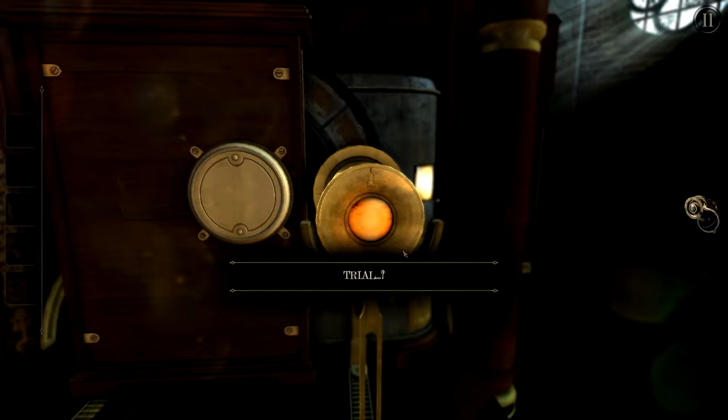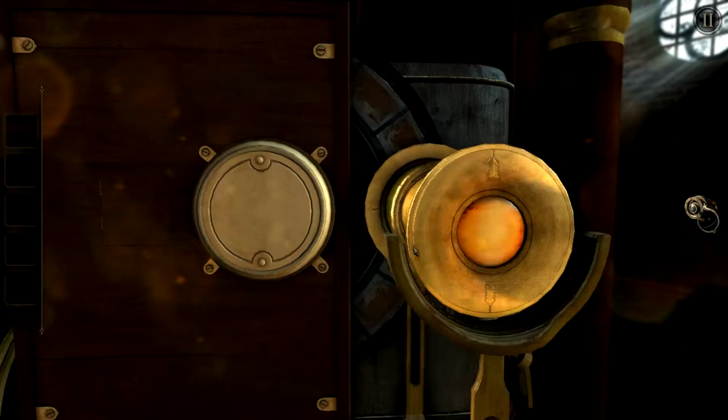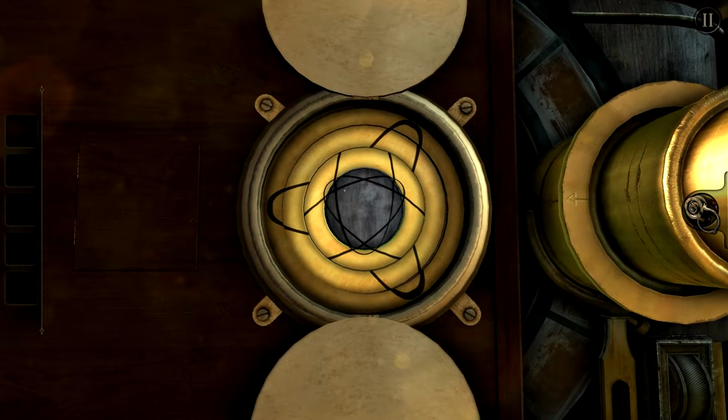And as you can see, there is the box that we're currently working on spinning around the table, as well as the word trial written up there. Trial? Why yes, in fact, that is the word trial. Now it's going to be useful soon enough, so remember it for later. But before we do that, we're going to have a little bit of a puzzle to solve.